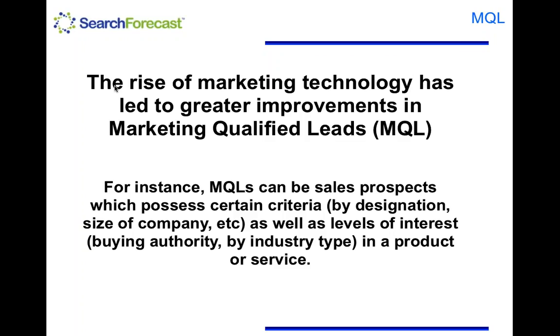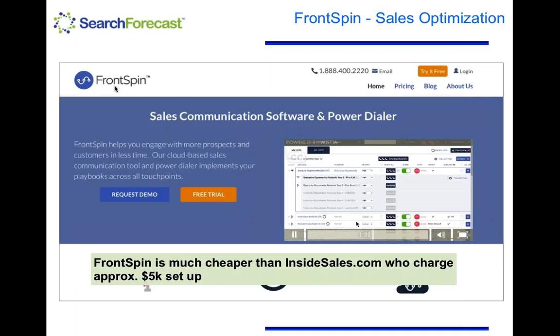MQLs can be sales prospects which possess certain criteria, right? Like CFOs, we only want companies that are greater than 500 people, as well as interest. We want only those that have buying authority or are in a particular industry. So let's give some insight into MQL. There are companies here in the Bay Area that I'm aware of, that we have used, that help with this sales optimization. They help the top of the funnel. They help you get more qualified leads. How do they do that? They do that by helping your inside sales teams communicate faster with potential customers.